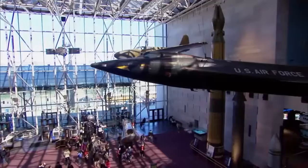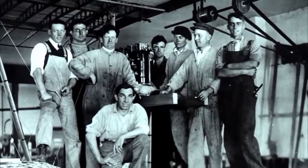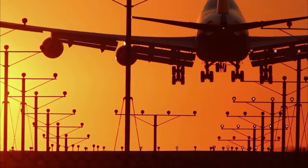Iconic symbols of amazing discoveries that span the aerial age to the space age and beyond will show how these events connect to one another and reveal untold stories of the people who helped make history. John Glenn's Friendship 7 spacecraft, Charles Lindbergh's Spirit of St. Louis, revolutionary turbojet engines, and Telstar, the first communications satellite in space.